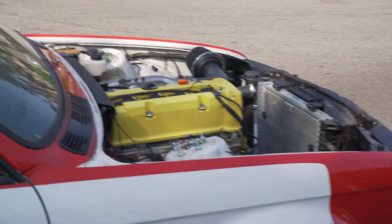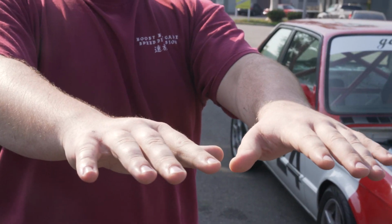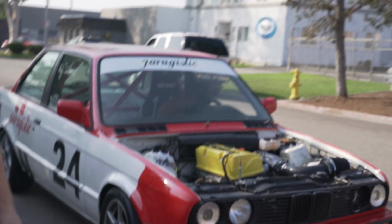All right, Derek. I got this. I know what to do. I'm not gonna go like that. Lean into it. They're good, huh? Look at that. Oh boy, we gonna make a grip driver out of you, boy.